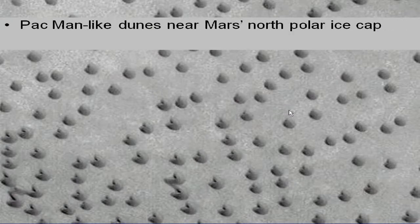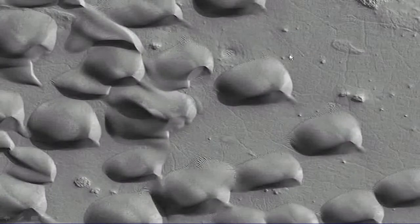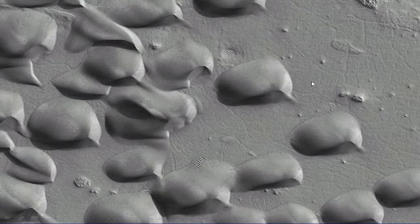Here's an army of Pac-Men. These are really Pac-Man dunes caused by the wind on Mars. Ice dunes. So you have the wind effect from the lower right and the sun at the upper right, making these nice features here. Here are some other dunes. They kind of look like birds, but just nice symmetric type features on the surface of Mars.